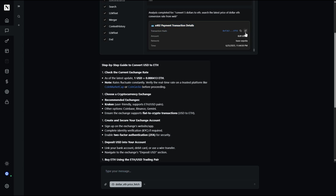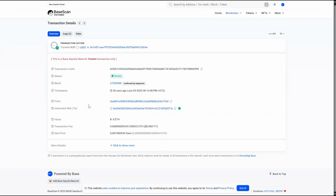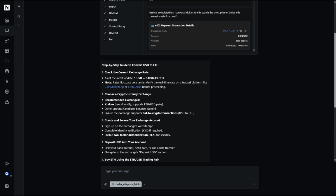You mentioned the payment. Can we see the proof? Of course. Here's the payment on chain. Notice it was sent from the Agentic wallet, not my main Coinbase wallet. Secure, sandboxed, and fully auditable. Okay, for our next trick, let's perform an actual on-chain transaction. I'll ask an agent to send that same amount of ETH to a specific address.